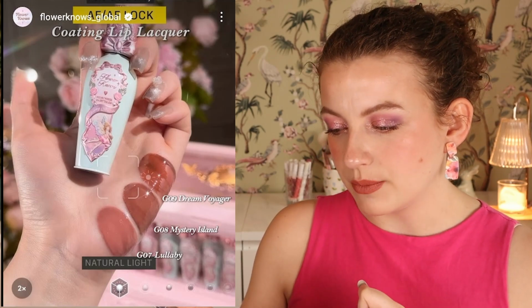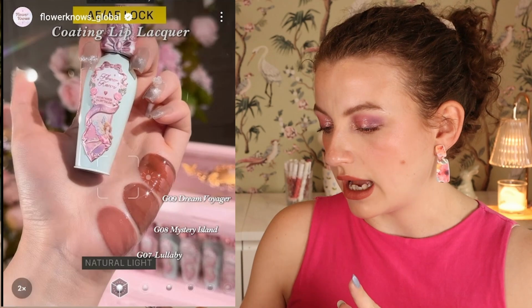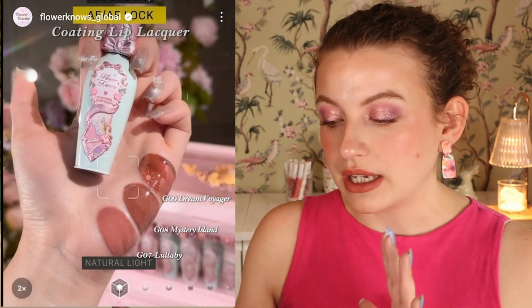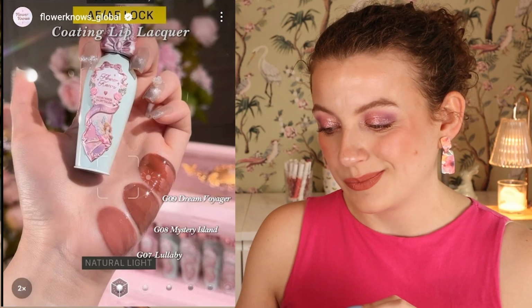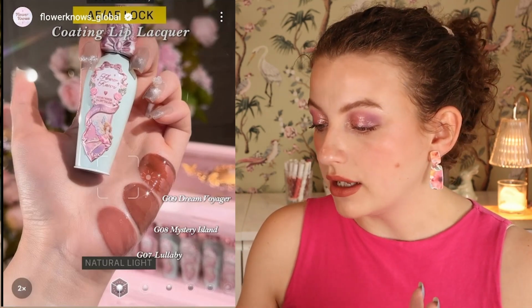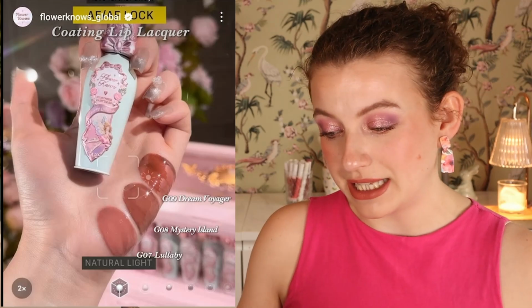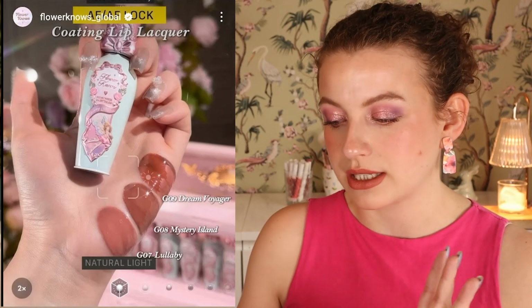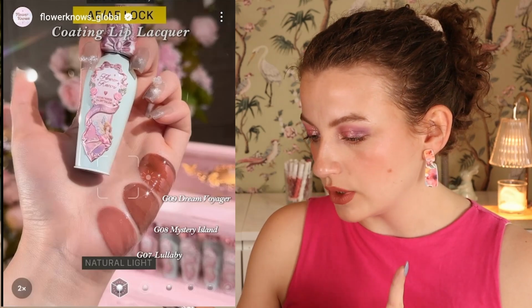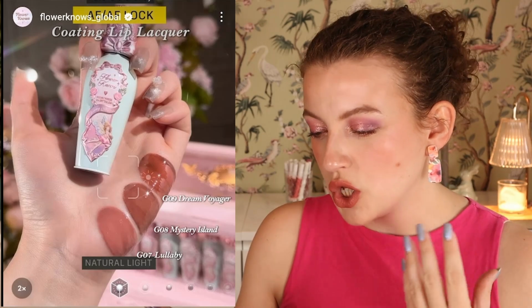If I would pick something up from this range, it would be Mystery Island. But there are like 4 shades that I really like the look of. I don't know if I should get them all. It might be a little too much. I don't need all the makeup and it's not very realistic for me to buy all of these lip products. We're not gonna do that. But these look really cute for sure. Let me know what your favorite shades are, if there's anything specific you feel about this.